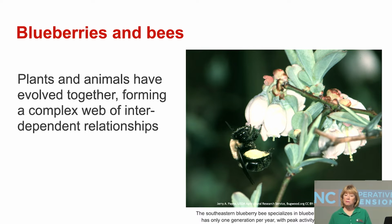Plants and animals have evolved together and rely on each other. For example, there are at least 16 species of blueberry shrubs that are native to North Carolina. The southeastern blueberry bee, a type of ground nesting bee, relies on blueberries and other early flowering native plants for its survival. These bees pollinate the blueberries so they can bear fruit, and the bees live on the nectar from the blueberry flowers.